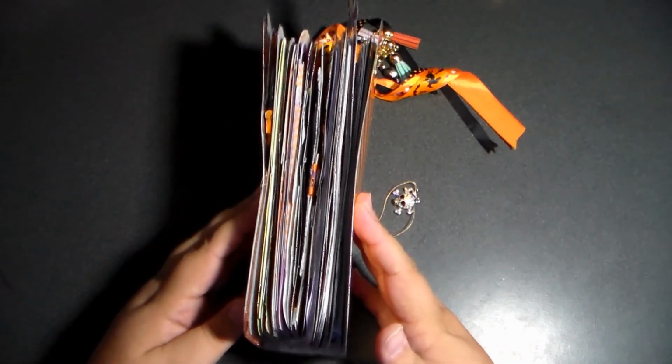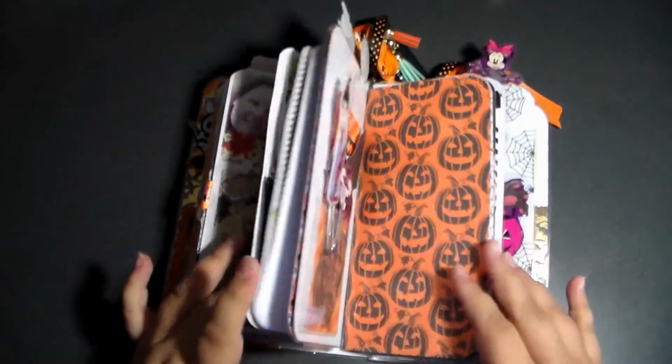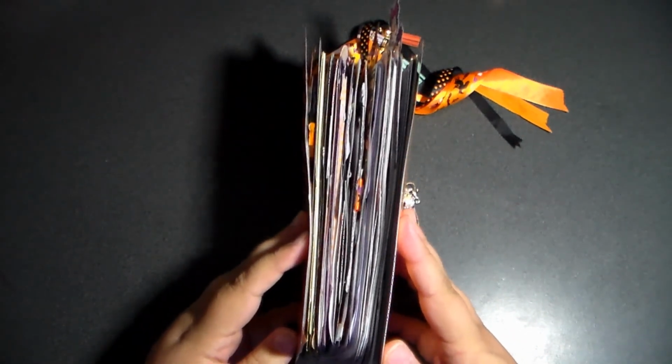So look at this monster. Look at this, but I love it. I love it. As long as that elastic holds out, we're good.